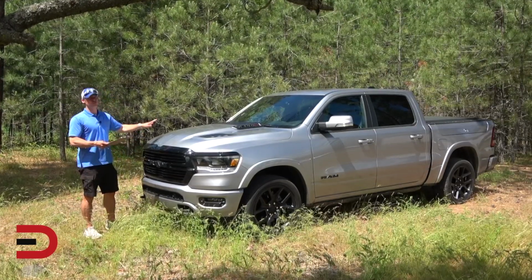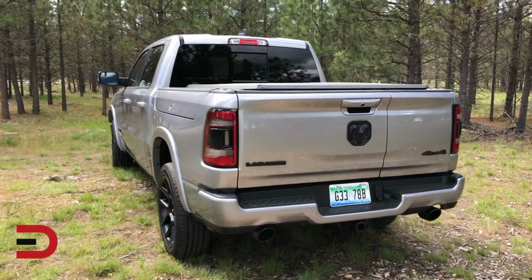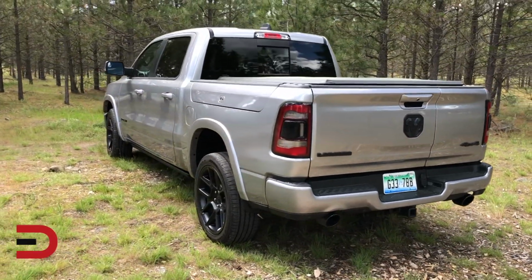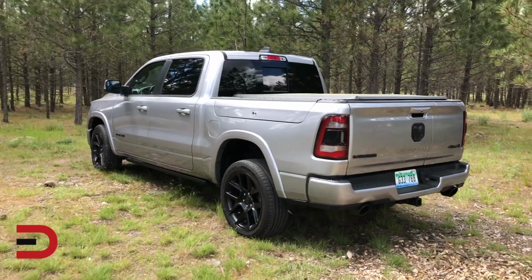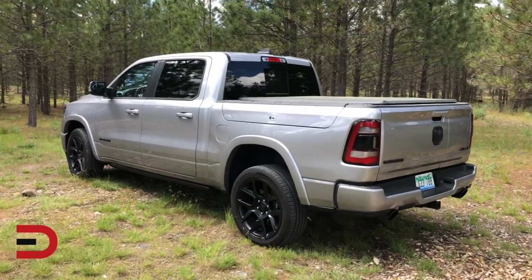So first of all, 7 trim levels. You know we have the Laramie Crew Cab. The Crew Cab box is 5 feet 7 inches long as opposed to the long bed, which is the Quad Cab version, 6 feet 4 inches. Now, competition-wise, as you probably already know, F-150, Silverado 1500, and Toyota Tundra.